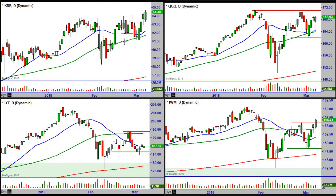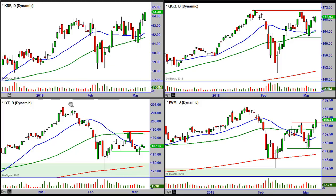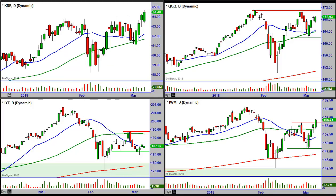Take a look at the regional banks, KRE. Look at the stocks within that. There are some good performers within there, and this is pushing up to a new high, as you can see. So you have to go through and do the work and find what's moving, what's not, and that is trading and investing. At times it is easier than others. Other times it's more difficult, as it is right now.